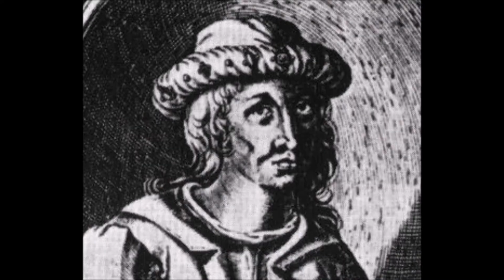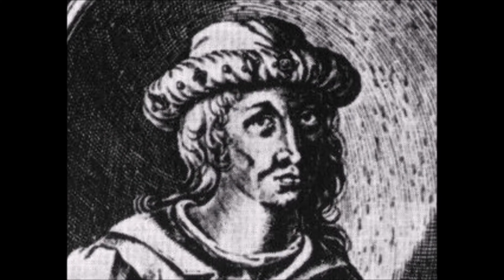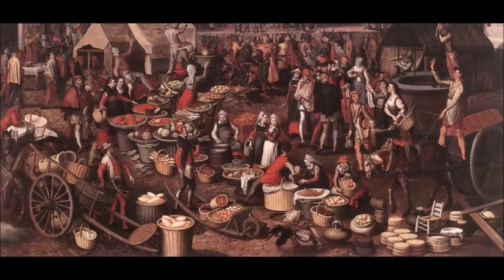Rothesay became a royal borough in 1400, thanks to a charter granted by Robert III of Scotland, who loved Rothesay Castle so much he was there when he died. One of the important rights that a borough had was the right to control trade and to hold a market. The market cross was a visible symbol of that right.